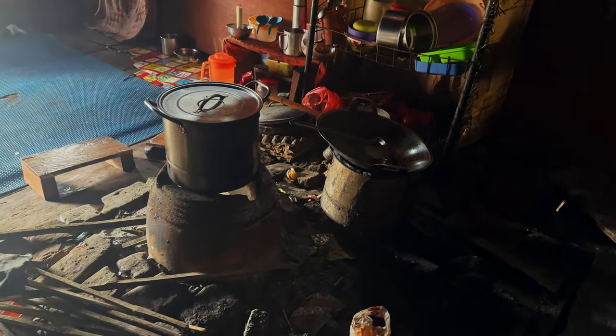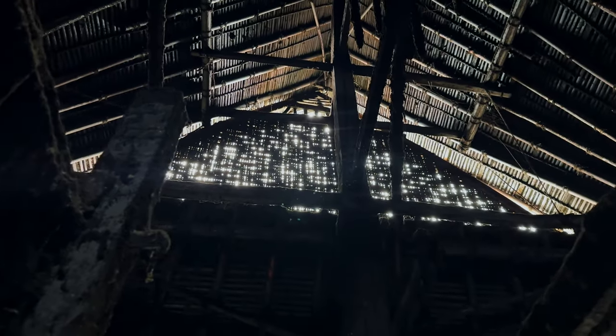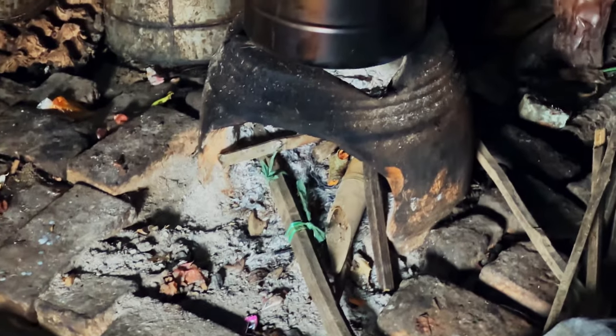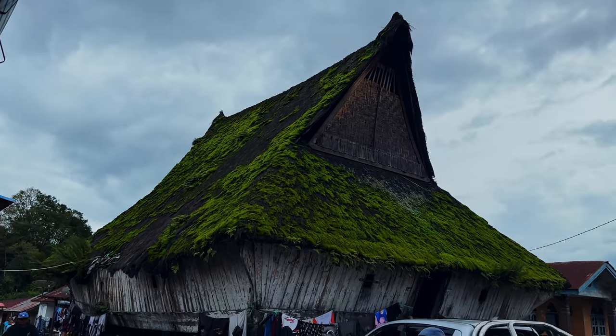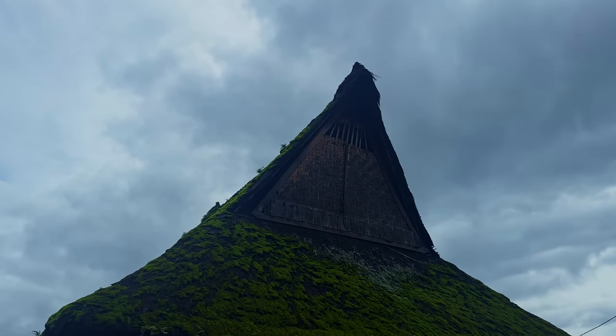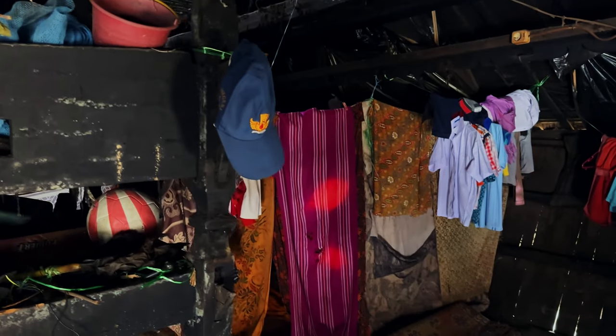There's the sleeping area. Batak houses are traditional homes of the Batak people from northern Sumatra, designed to accommodate large extended families. The interior typically has no walls, allowing multiple generations to live together in shared space. The roof is the most striking feature, often steeply sloped. Traditionally, these houses are constructed using wood and bamboo. So that was the Batak house.